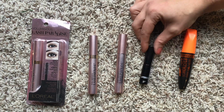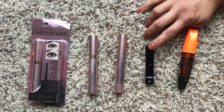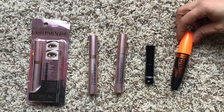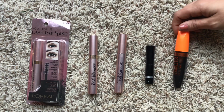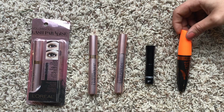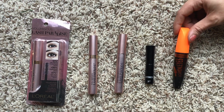I have a sample size of the IT Cosmetics Superhero Mascara. I believe this was a 100-point perk from Sephora, but I've gone through 2 full sizes of this mascara. I really like it. It's one of my favorites. This is the Rimmel Scandalize. It's actually a really good drugstore mascara. I remember I was recommended this from Sabrina on YouTube. She knows her mascaras. So yeah, I really, really enjoyed that one too.